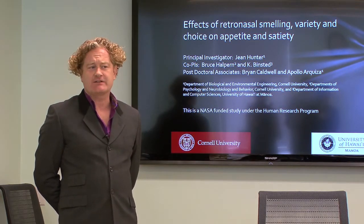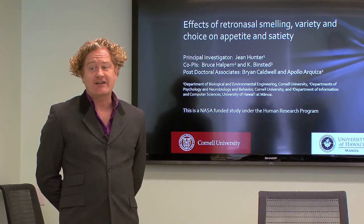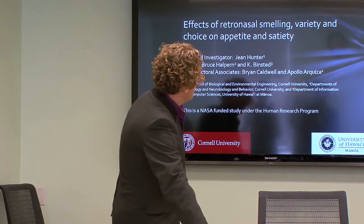Funnily enough, Hawaii actually looks very much like Mars if you actually get into the mountains. It doesn't look like it near the beach, of course. And so we're very careful to tell you that we're not down in Waikiki or Honolulu or anywhere like that. We're on the big island and the lava slopes. And I'll show you some pictures about that as well.